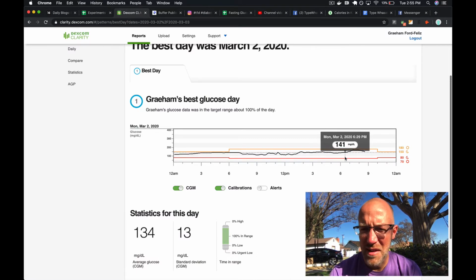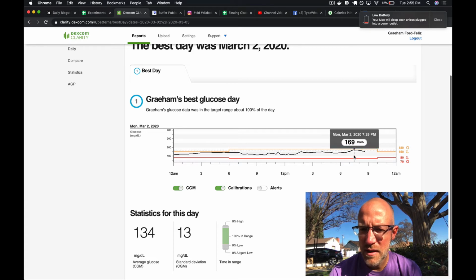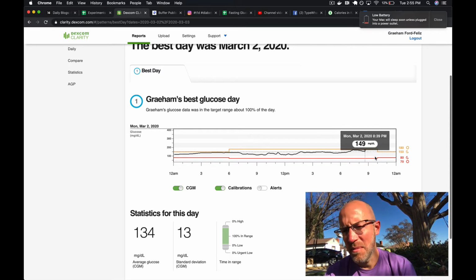It was a little bit longer than I had planned, because I had to wrangle the kids to go in the stroller ride, so it took a little longer than I thought. But you can see from pre-dinner, oh my gosh! Pre-dinner is at 132. Post-dinner peaked at 169, so it's about 30 points with that meal. Then I was walking, so I'm going down, and then my sensor expired.